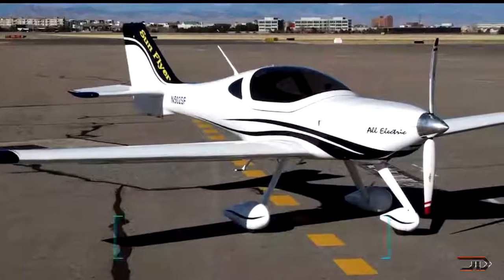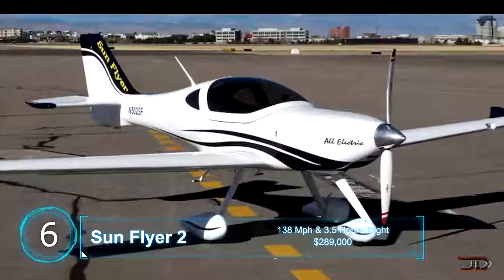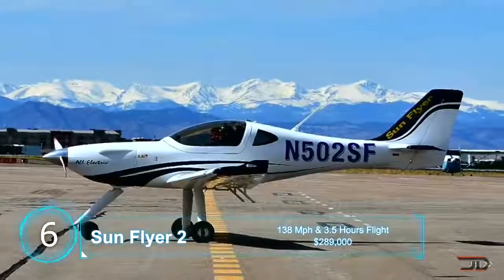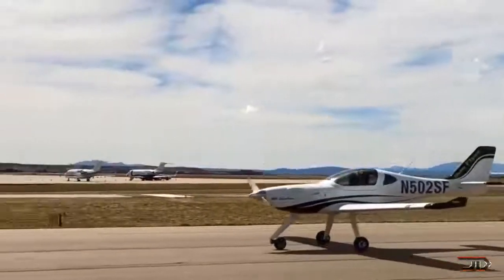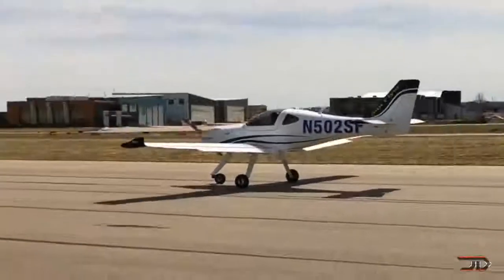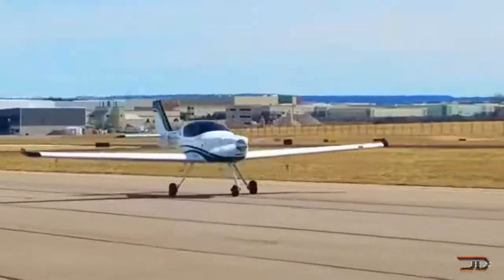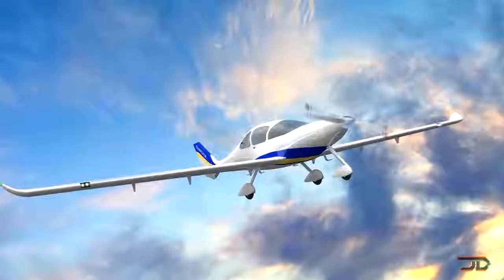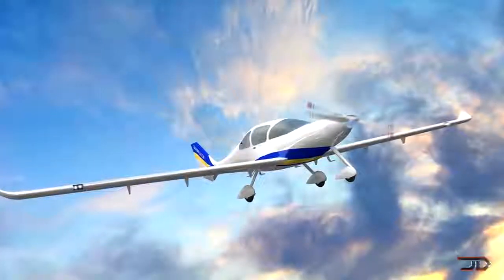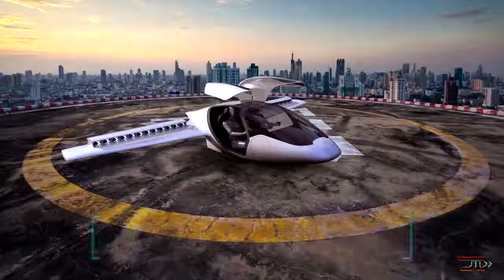At number 6, the Sunflyer 2. So there are quite a few electric planes coming out, and this is one of the higher end planes being built right now. It can fly over 138 miles per hour, and it's claimed to have a 3.5 hour flight time capability, which is really good for an all-electric aircraft. It's in a prototype phase and it's being built in parallel with a different 4-seater prototype called the Sunflyer 4. In terms of flight capabilities, this is one of the higher end planes, but it also comes with a hefty price tag.